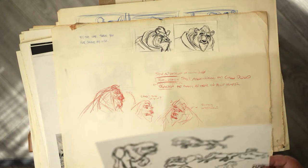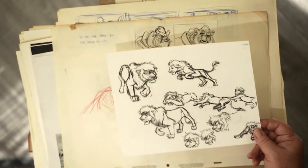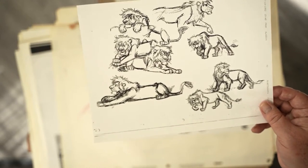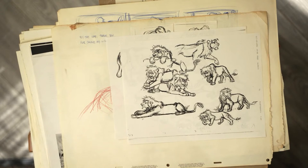Here's some drawings from Ruben Aquino, some Xeroxes of some early sketches of Adult Simba. I just like the drawings. And so there he is, Adult Simba from Ruben Aquino. Ruben Aquino, who is in charge of Adult Simba in the movie, went on to the film a year before any of us.